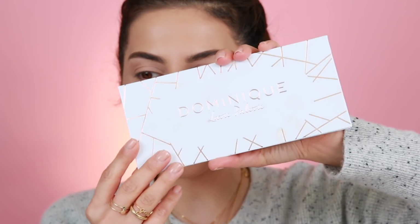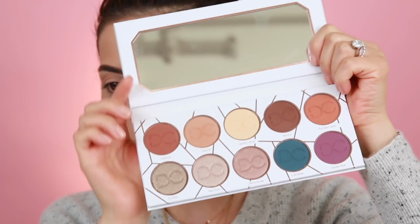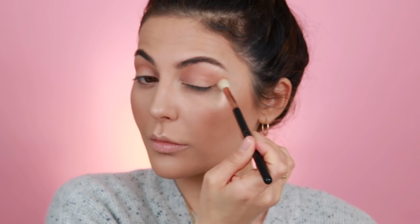Just kidding. So for my eyes, I'm gonna use the Dominique Latte palette. I've had this for so long and I've been wanting to do a look with it, but life got in the way. But I'm excited to use this, finally. I am gonna start with this color over here, Pumpkin Spice. And I'm just gonna apply this on my crease with a fluffy brush and kind of just blend it.